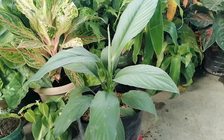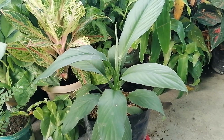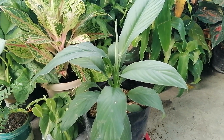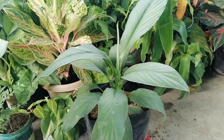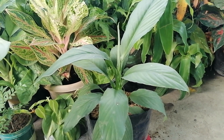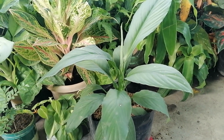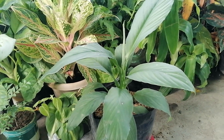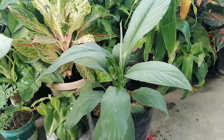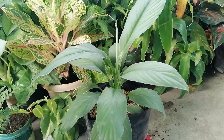And for the introduction guys, you know what, the peace lily is one of the easiest and most common house plants to grow because they thrive in low light conditions, which makes it perfect for beginners and for every house. Originally from Asia, they have conquered almost every space around the world for being one of the easiest houseplants with flowers to take care of. Kapag namulaklak ito guys, you are even luckier.